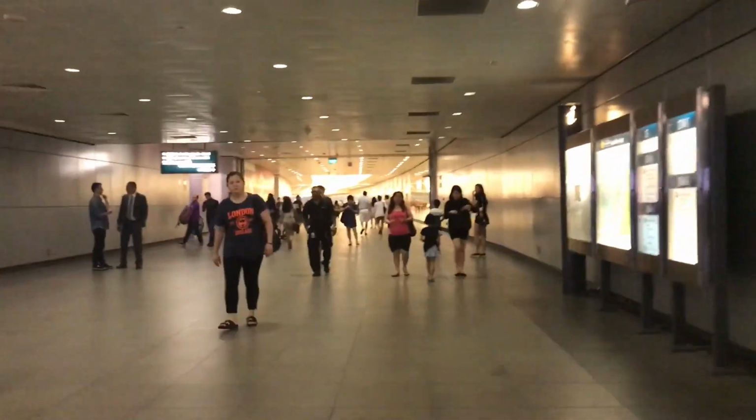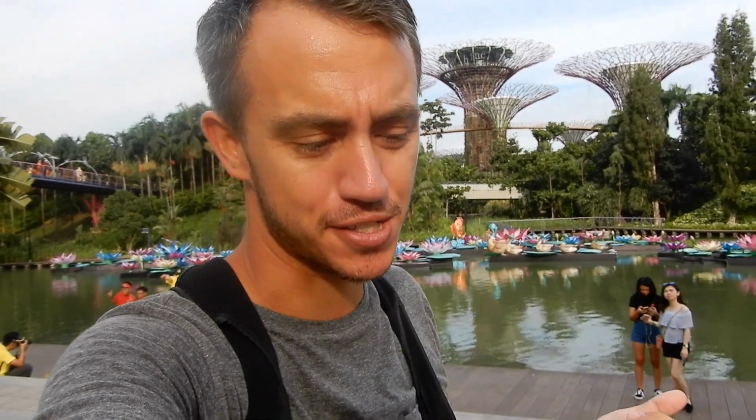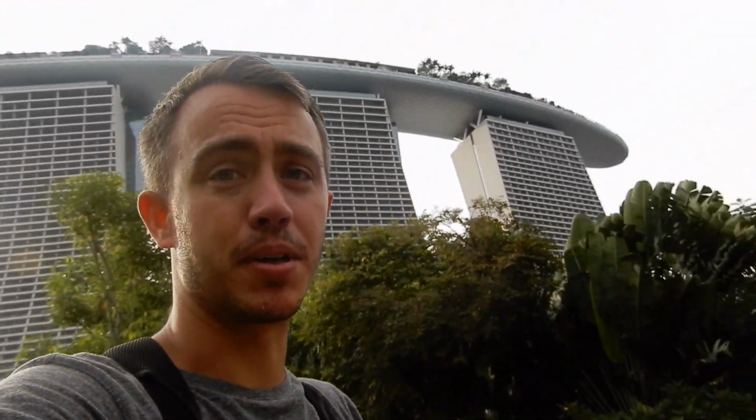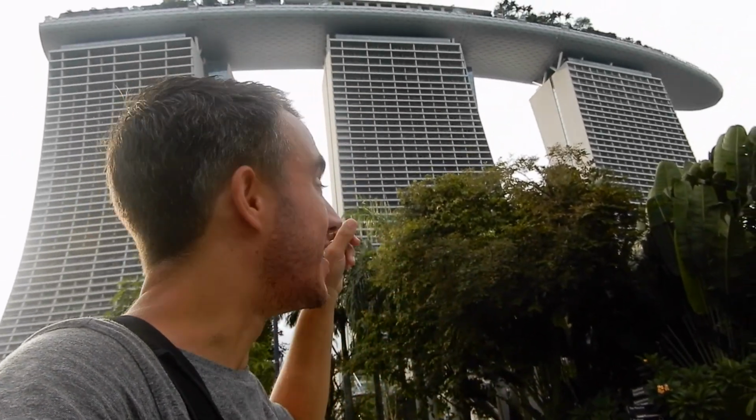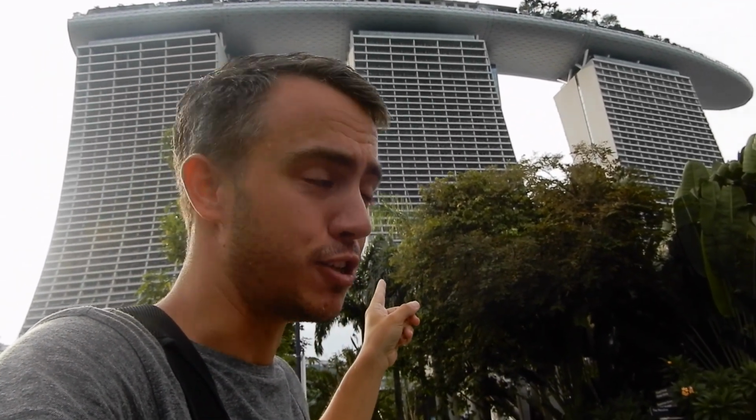So welcome to Gardens by the Bay. How awesome is this? You've probably seen this in pictures and on TV. This really is probably the number one attraction in all of Singapore, right next to probably its most iconic building, the Marina Bay Sands Resort, right next door. You have to spend a lot of money to really enjoy all the amenities there. The park, though, for the most part, is free, all except for these two buildings.